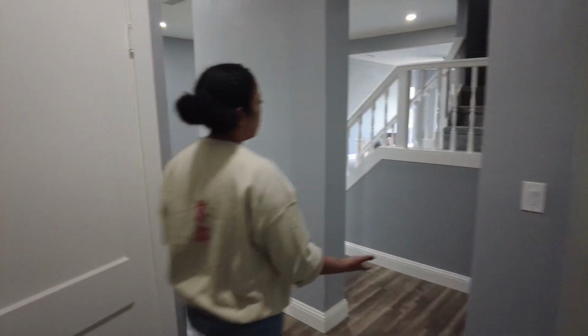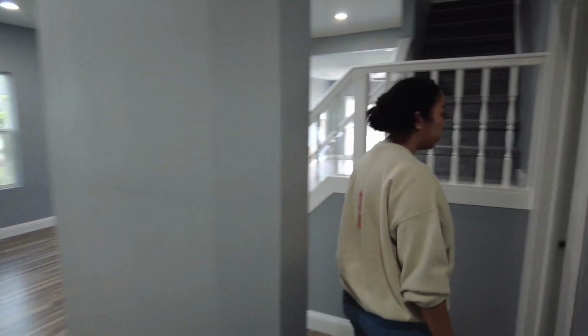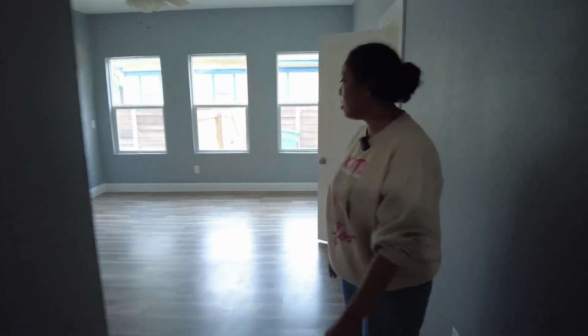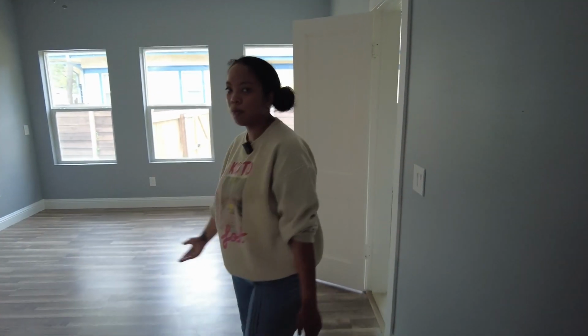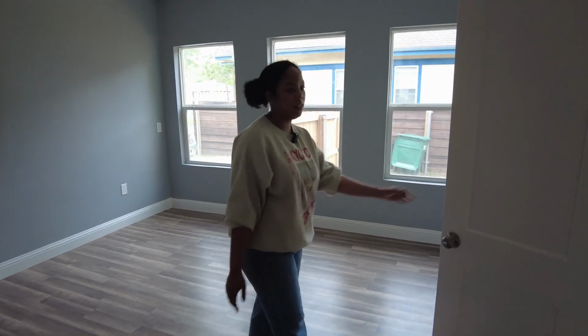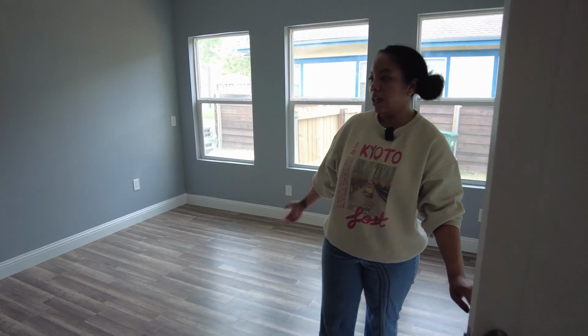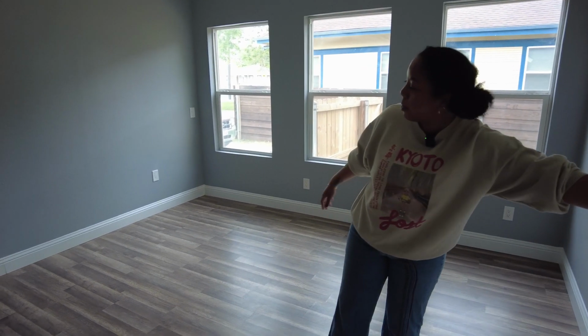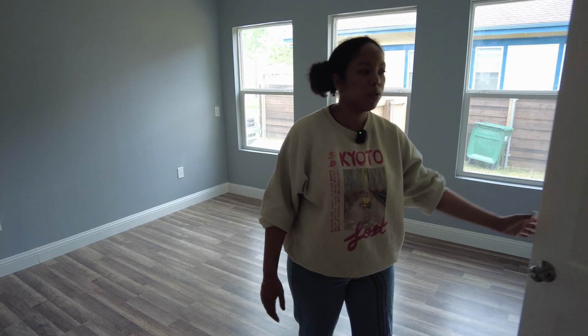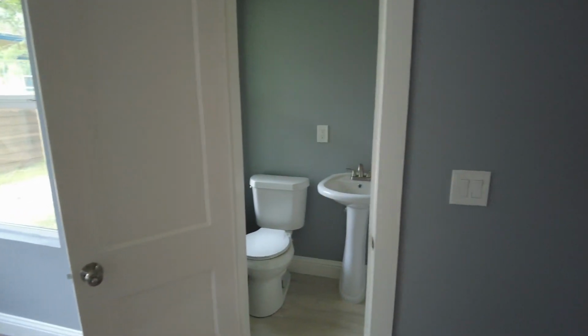Okay, so if you keep walking this way, I think I haven't showed you guys this room. I'm lost, I don't know. So this is going to be my son's room, and he has the bigger room because he has toys and he needs to play around, so he will get the bigger room. I actually really like this room. Again, we have our own bathroom, so he's excited to have his own bathroom and shower there.